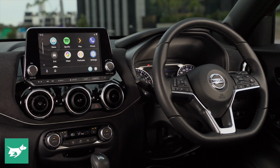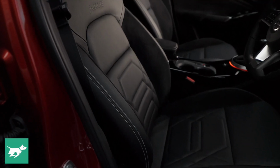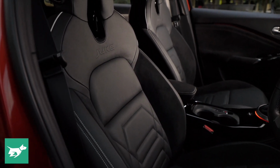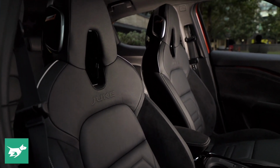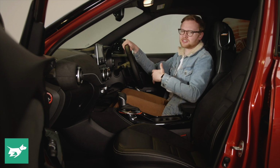Speaking of leather, the Ti variant gets these really, really lovely seats with quilted leather and a bit of Alcantara here on the side inserts. But in fact, every Juke gets this coffin seat design, and every model has really nice comfy seats, which is really good. That being said, even on this top grade, they're manually adjustable. So if you're going to be constantly swapping drivers, you might prefer a rival that has electric seats and memory, for example.